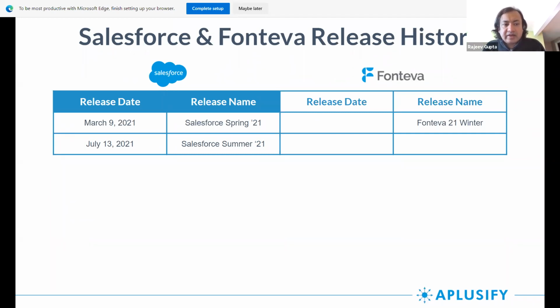The next dates are March 9th, 2021. Please have your Salesforce admin go through these security emails. If there is a change, they should be testing and making sure it all works. Fonteva 21 release is coming up. Fonteva 21 winter.